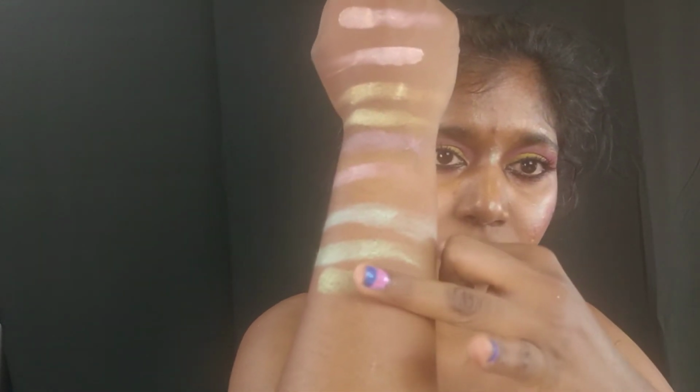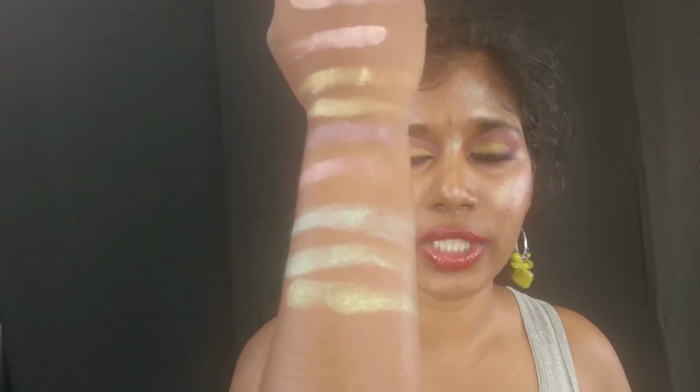And then we have Topaz Flashes Gilt. Again, I would say that this is a unique shade because this is not a straight up green shade. What is this? Gilt, right? Topaz Flashes Gilt. As you can see, it is somewhere in between a green and a gold. It's not a straight up green at all.